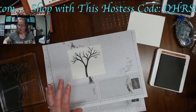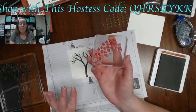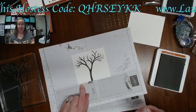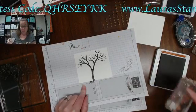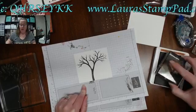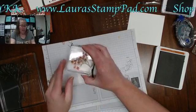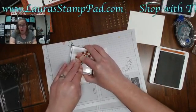Okay, so then I'm going to bring in the Cajun Craze and the leaves. You can make your tree as full or as light as you want. You can even add a few leaves down at the bottom like they've already fallen off. You could also do this in multiple colors to really get that fall leaf effect. So I'm just using Cajun Craze though. And I'm stamping off to the left and then off to the right. There's no lining up, so that's awesome.